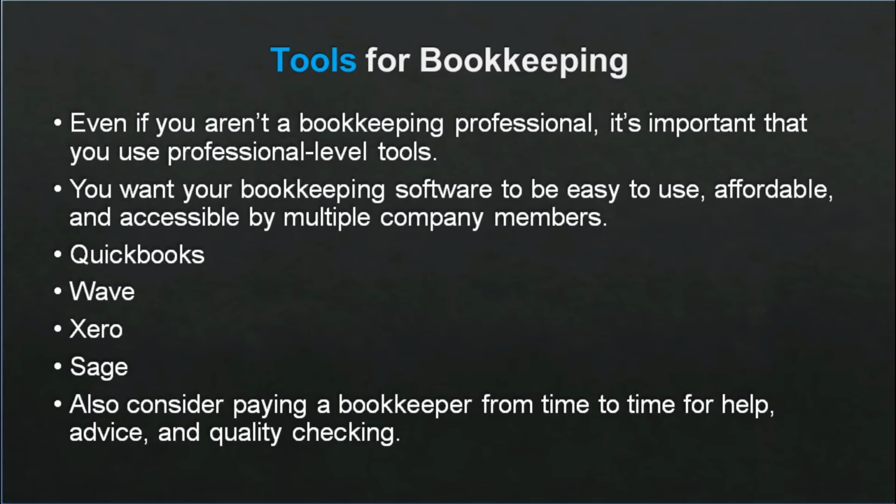Xero. Xero is another easy-to-use program, though some users feel that it's too basic and they spend a lot of money on add-ons to make up for the program's missing features. This program could work well for a small business, but you may need to switch to a more comprehensive program if your business grows larger. Xero has a mobile app and no limit to how many company members can access one account. Depending on which plan you choose, Xero can cost between $9 and $180 per month.